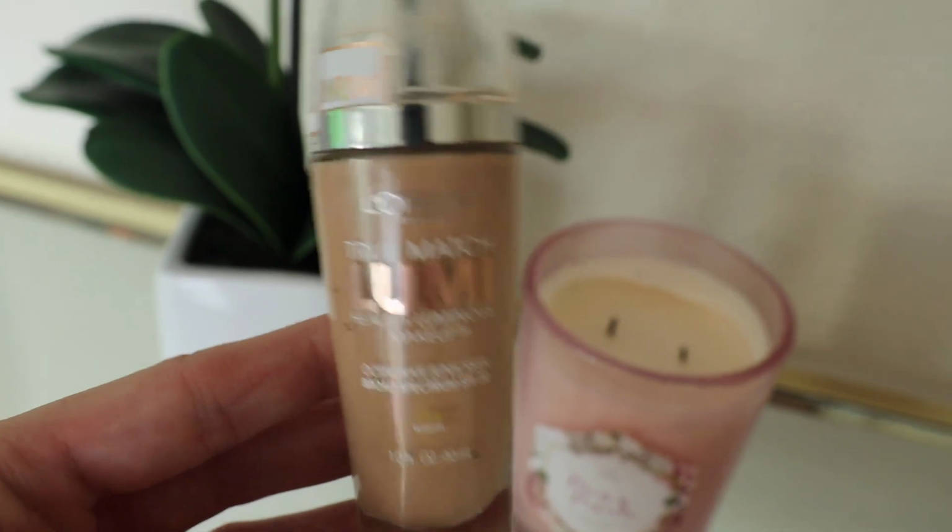So moving on to foundation now. The one that I'm using currently is by L'Oreal. It's their True Match Lumi foundation, and I am in the shade Natural Beige W4. And I will just take my Real Techniques beauty sponge and pump a little bit on the back of it and just stipple it onto my face.